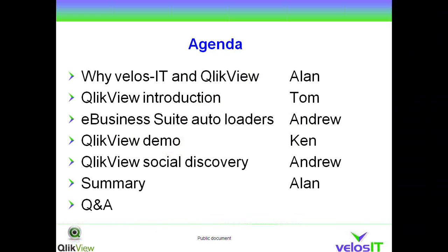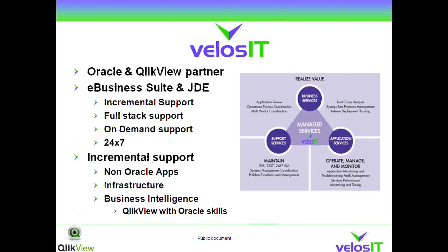Our agenda for today is I'll do a brief introduction about Velos IT and QlikView, then pass over to Tom, who will give an introduction to QlikView itself. Andrew will then discuss and demo our automated eBusiness Suite loaders, and then Ken will demo QlikView itself using the just loaded eBusiness Suite data. Andrew will then cover social discovery and show how easy it is to amend one of the reports. And then I'll summarize the session and we'll have a Q&A. We estimate that this will take about 40 minutes.